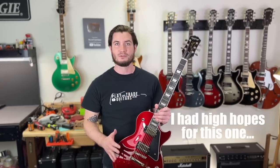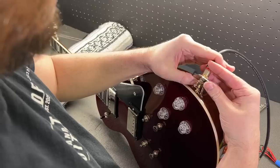Ton of high-end features that we'll tell you about, all the specs when we put it on the bench and take it apart, and then we'll let you hear it with all the many various coil splitting options. Great features. We'll plug it in and play it.